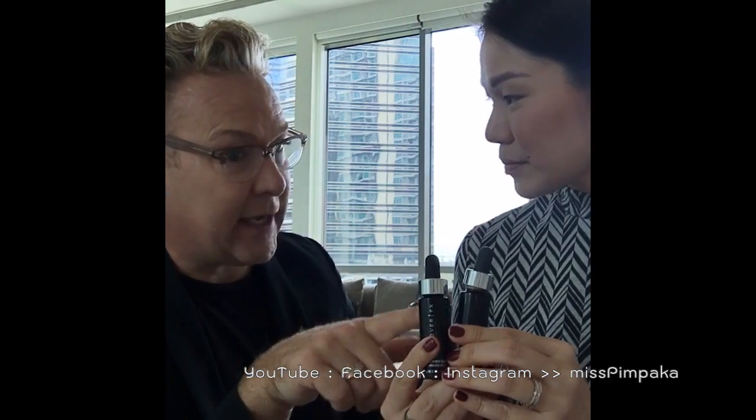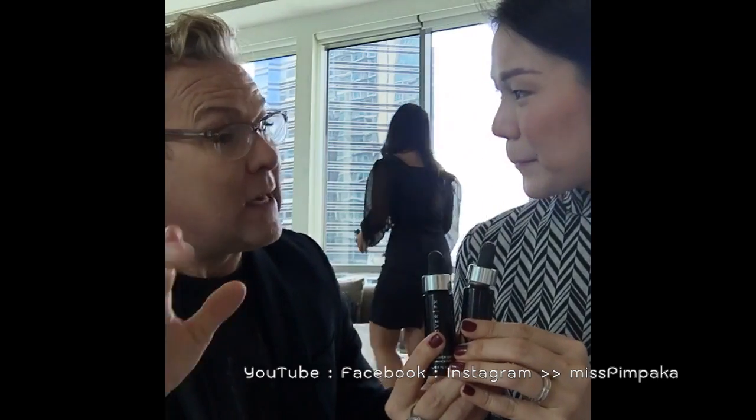When you know your shade in one formula, it's the same color across all of our textures. So your G20 in our pressed mineral foundation, in our total cover cream, in our natural finish, which is our liquid, and in custom cover drops. Wow, that's fantastic. It's really cool.